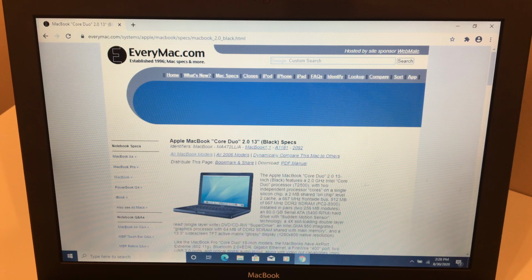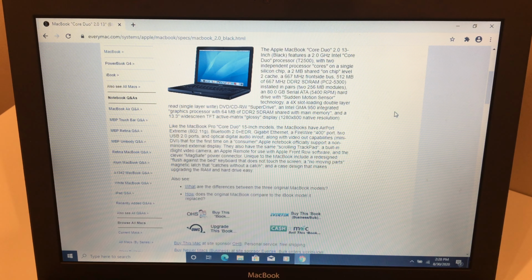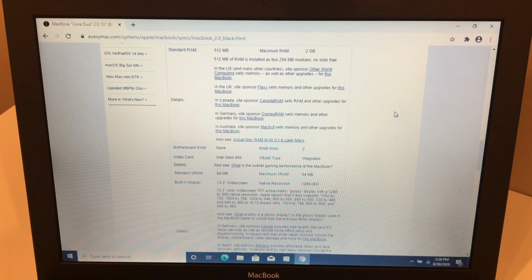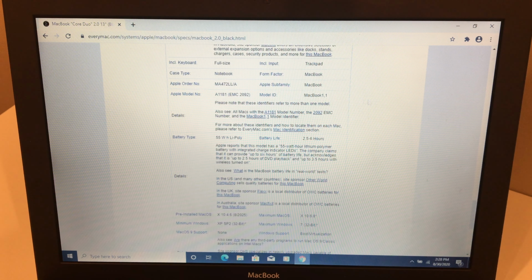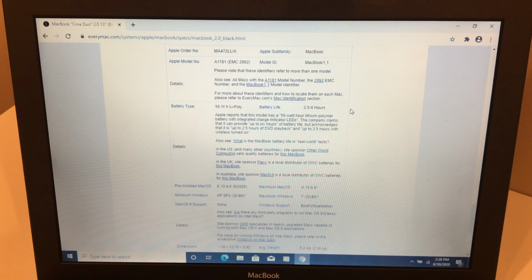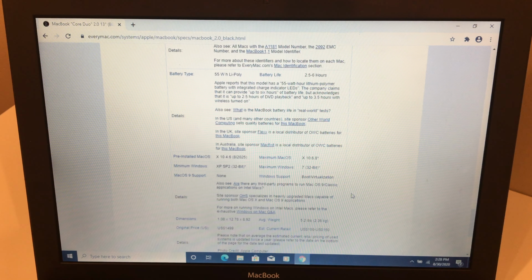Okay, the Apple MacBook Core Duo 2.0 gigahertz. We saw that in the Task Manager that it is 2.0 gigahertz, so this is the one I have, the original. Plus, it is the 1,1 model, and it's from 2006, and it is a Core Duo. So this one we listed as a MacBook 1,1. Battery definitely doesn't get this anymore. In fact, I'm actually using a white MacBook battery because the black one that I had in here was swollen up and broken, so it just wouldn't work.